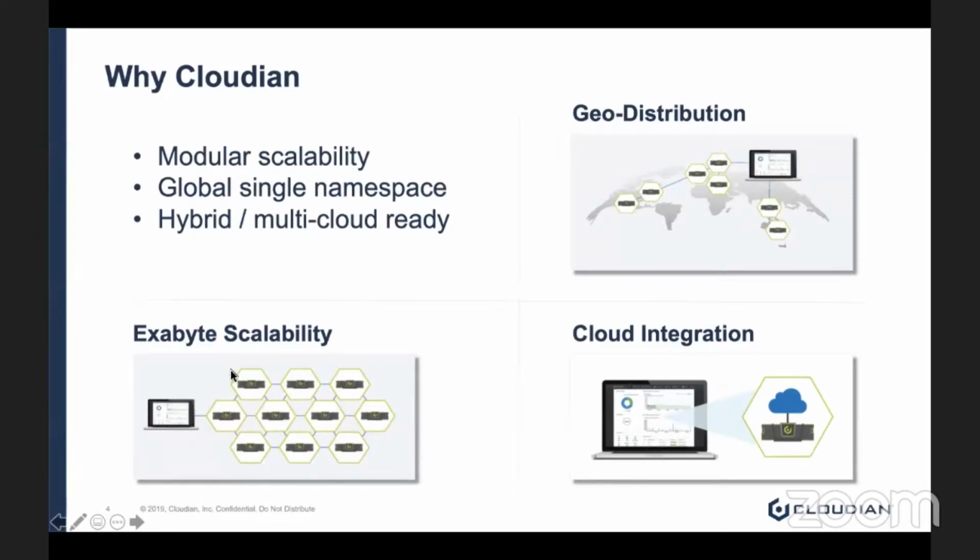Okay, so what you can do is geo-distribution. That means you can build 3 nodes and put them in separate data centers, which is very nice, so even with a small deployment you can do that. The second thing is you can literally scale to petabytes and exabytes. And you can integrate with cloud services like AWS, Microsoft Azure, or Google Cloud, so you can build up a combination there.